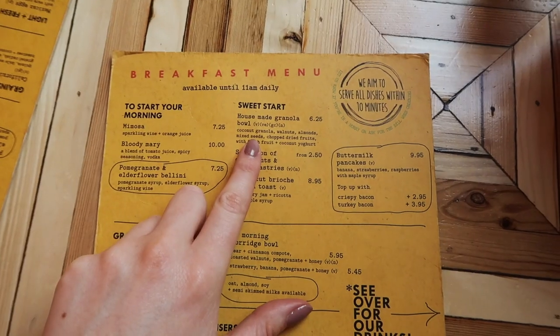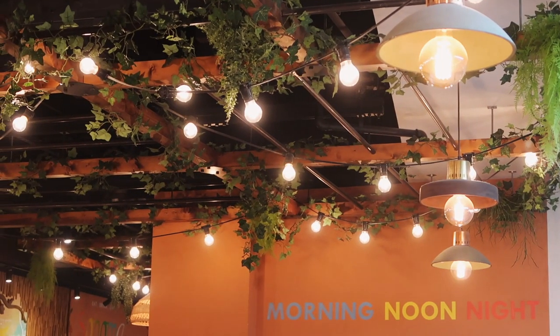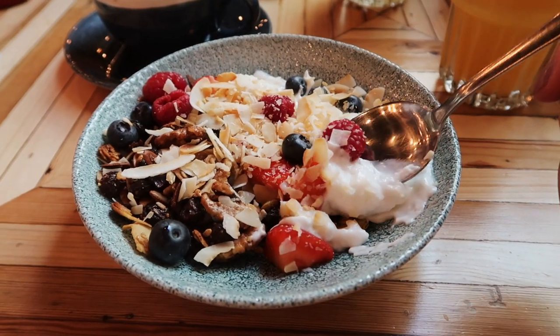At the airport, we stopped at a cafe called Sonomat, which is my favourite place at Gatwick Airport to eat. It has fresh, gorgeous food, so I had a granola bowl and a smoothie.